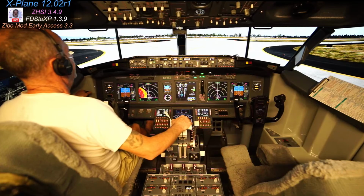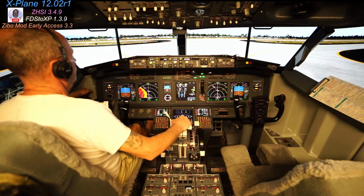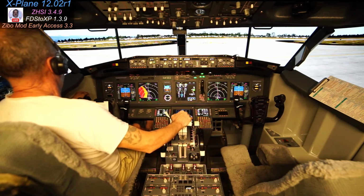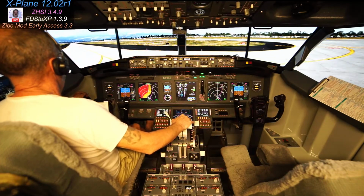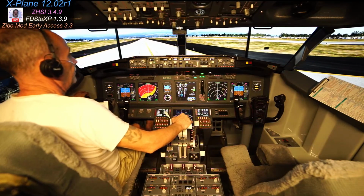Alright, so we got a left coming up here. 2863 joining Alpha for Bravo 1. Roger, 2863 ground taxi to park the Alpha. Park the Alpha. Yeah, even that 4000 board's having a hard time there.